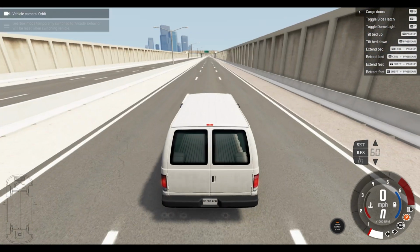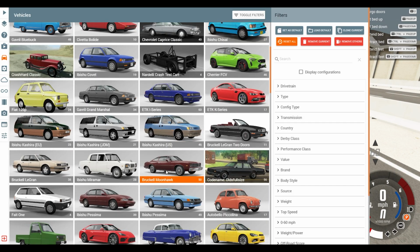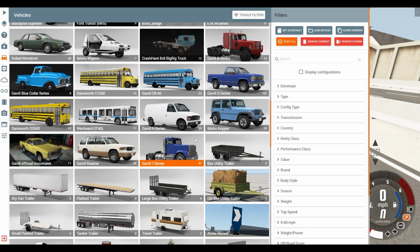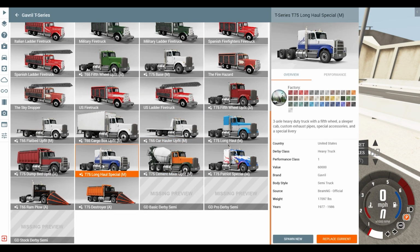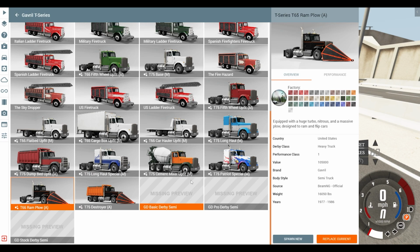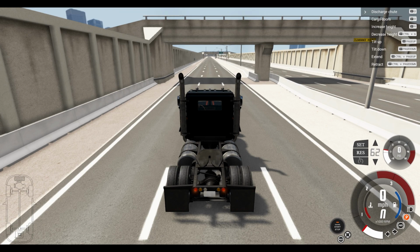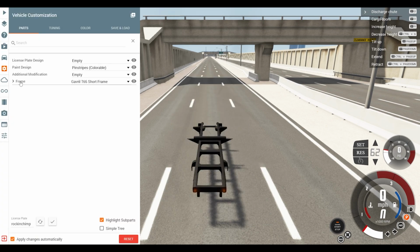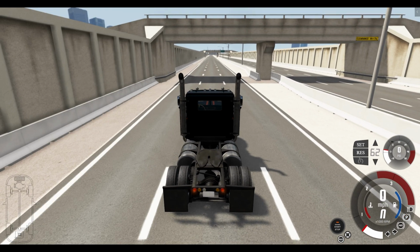So, yeah, now let's see what happens when we go up against something that is far, far heavier. And we're going to go up against the T-Series. I think we're going to have to go for the ram plow version though. It's not the heaviest version, but we're going to take the ram plow off it, and it should at least be able to get up to 60 in the allotted distance that we have going on. So yeah, let's just get rid of that ram plow. Just put a normal front bumper on it, as you can see.